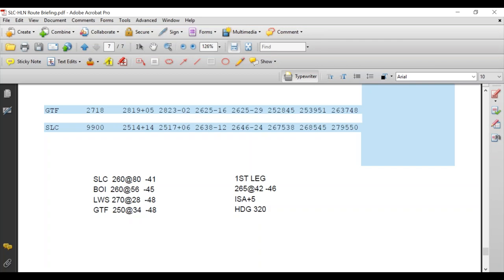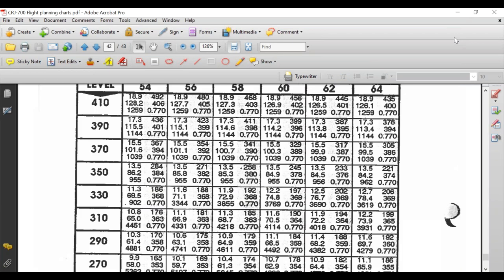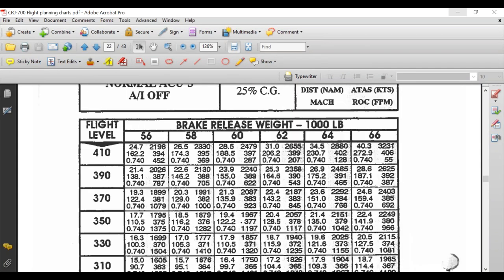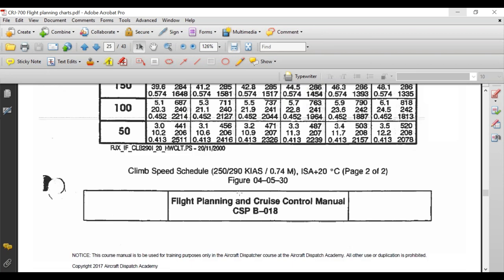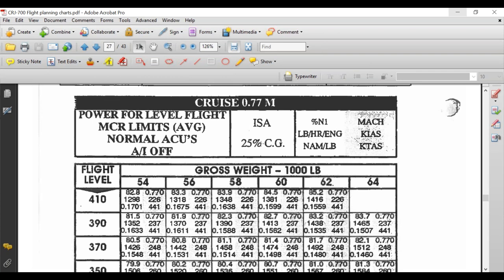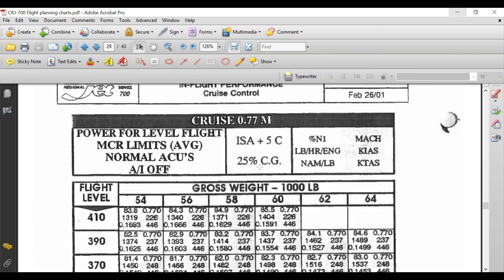So let's go and do the math on it. Let's go to the charts. Okay, so now we're going to go to the cruise charts. That's still a climb chart there. Still climb. I swear these things just repeat. Okay, so cruise, that's ISA. Now we need to go to ISA plus 5. That one's still ISA. Now we're ISA plus 5. Next chart.